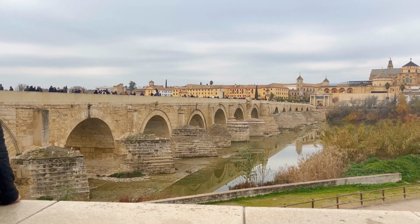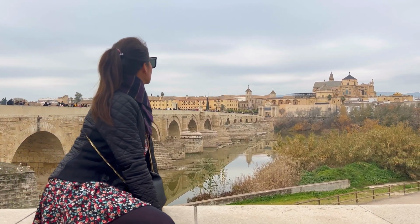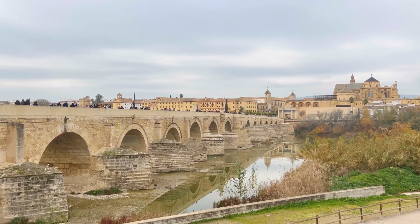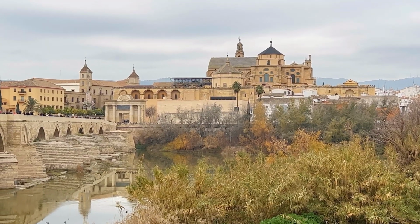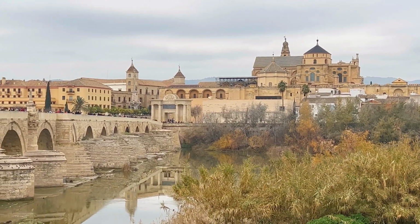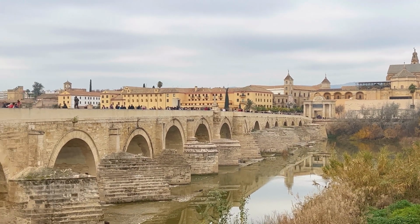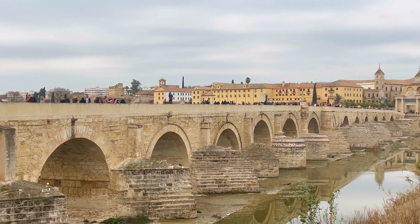The bridge was bustling with Roman soldiers, traders, and travelers. It was a critical part of the Via Augusta, the major Roman road that connected Cadiz to Rome. Over the centuries, it saw the footsteps of Moors, Christians, and many others who shaped Córdoba's rich history.